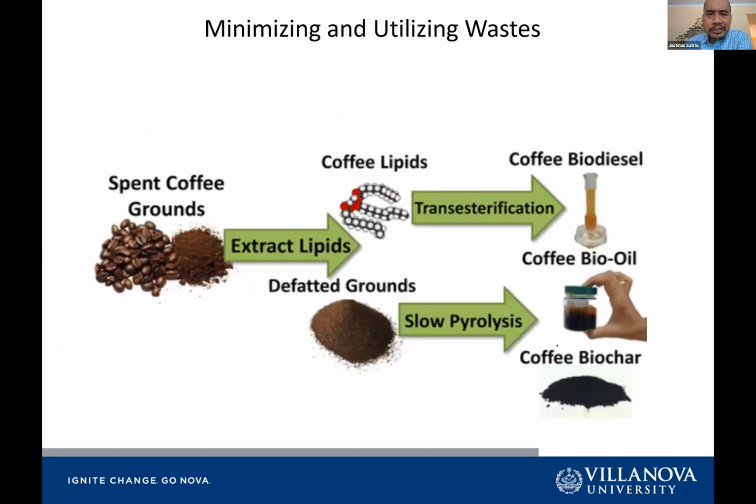So we talk also about minimizing and utilizing waste. We also explored, okay, what can be done with the waste? The waste is the spent coffee grounds. And we talk about potential use of spent coffee grounds as a product. For example, from the oil of the coffee, we can make a biodiesel. And then we can make a biochar that can be used to make activated carbon or for carbon sequestration.